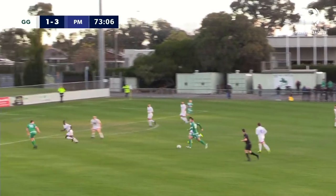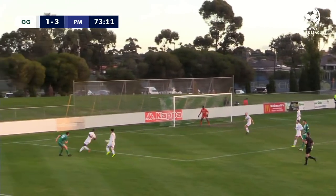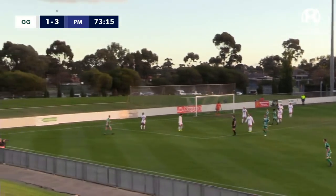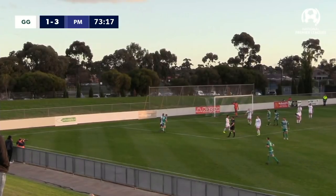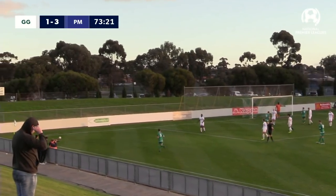Here's Bunas. Bunas to Brennan. Brennan's got two to beat. He's able to get a cross in. And Mulcahy with a clearing kick that's gone out for a throw in.